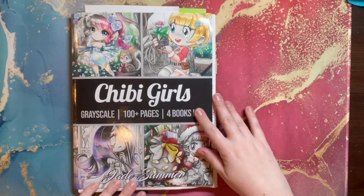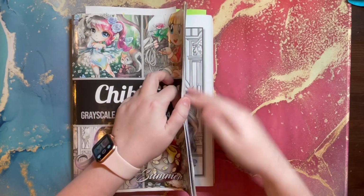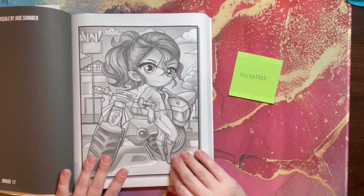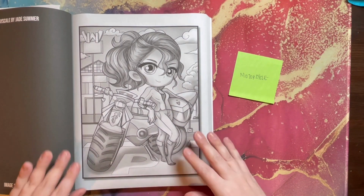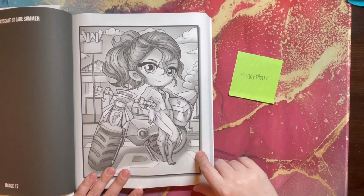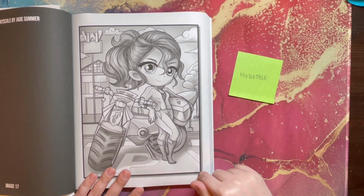Next, this is from Chibi Girls Grayscale, 4 books in 1, and this prompt was definitely the hardest prompt to find, and this one was motorcycle. I tried to kind of pull from some books too that I hadn't seen people pick or suspect that they would pick for this prompt, but this was the only motorcycle I could find. I went through every single book that I have, and this was the only motorcycle that I could find.